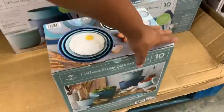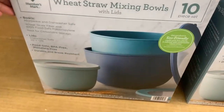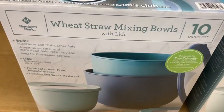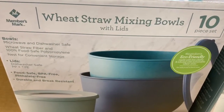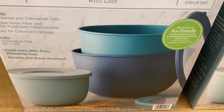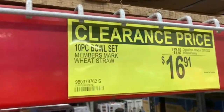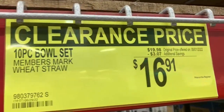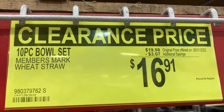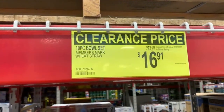And here's another interesting one. This one is the wheat straw mixing bowls, a 10-piece set once again with the lids. These colors are very nice actually. Does have microwave and dishwasher safe. And then they also come with their lids, obviously. So these are durable and break resistant, which once again, I'm all for it, especially if you have toddlers right now. They get into everything pretty much, right? So it's selling for $16.91. You get $3 off for this product.